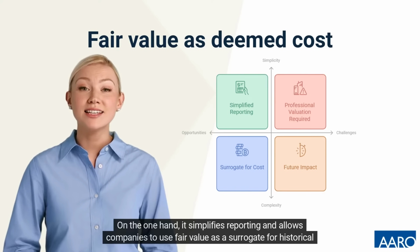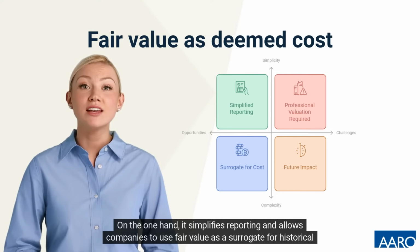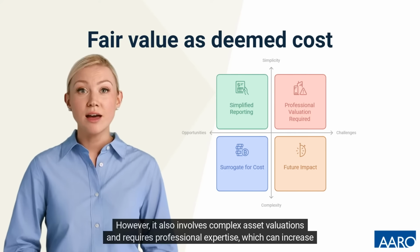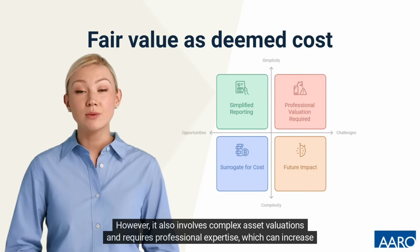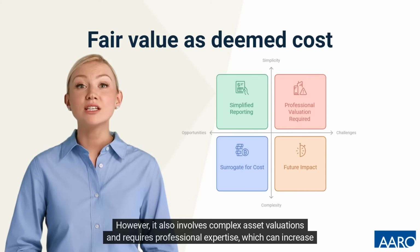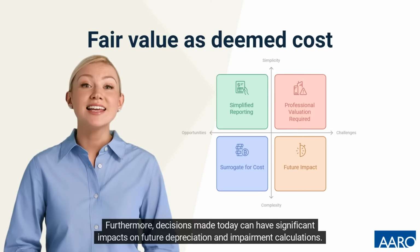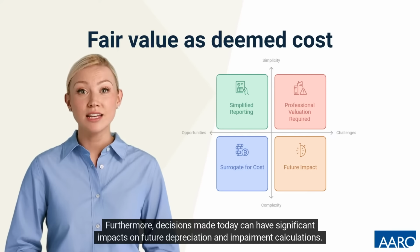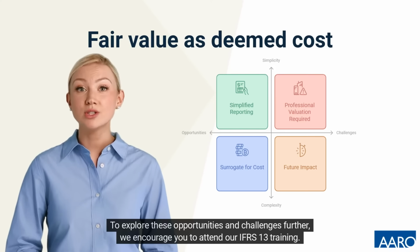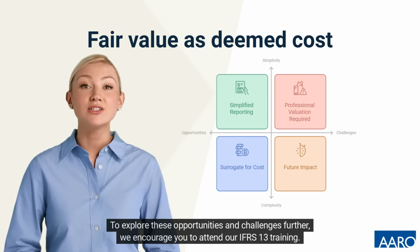On the one hand, it simplifies reporting and allows companies to use fair value as a surrogate for historical cost. However, it also involves complex asset valuations and requires professional expertise, which can increase both time and cost. Furthermore, decisions made today can have significant impacts on future depreciation and impairment calculations. To explore these opportunities and challenges further, we encourage you to attend our IFRS 13 training.